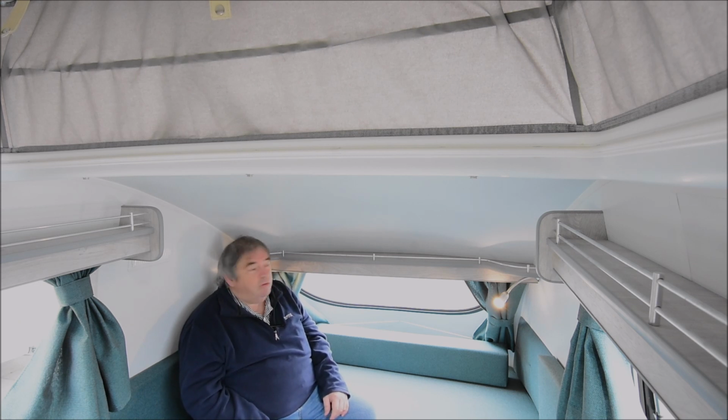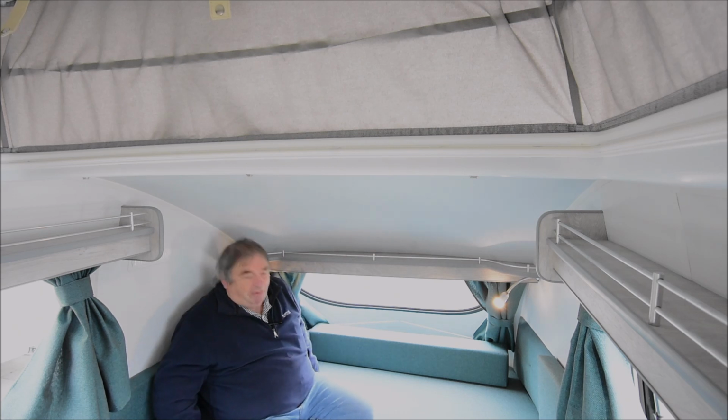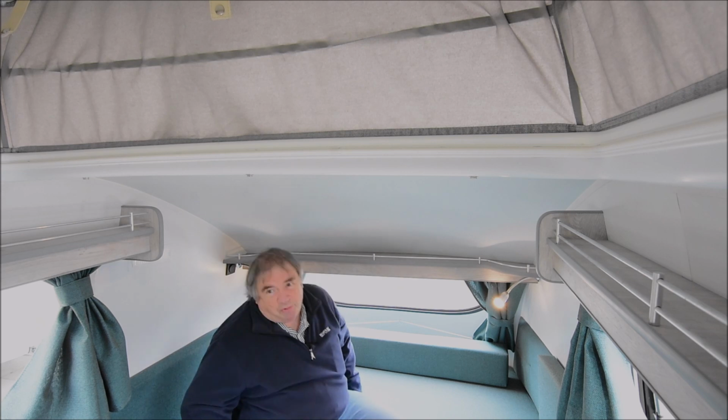So without further ado, this little two-berth tourer, let's have a little review of it. You've seen the outside. Now let's go around the inside. Whew, glad I've got the wide handle on this one. Come on, let's have a quick look.